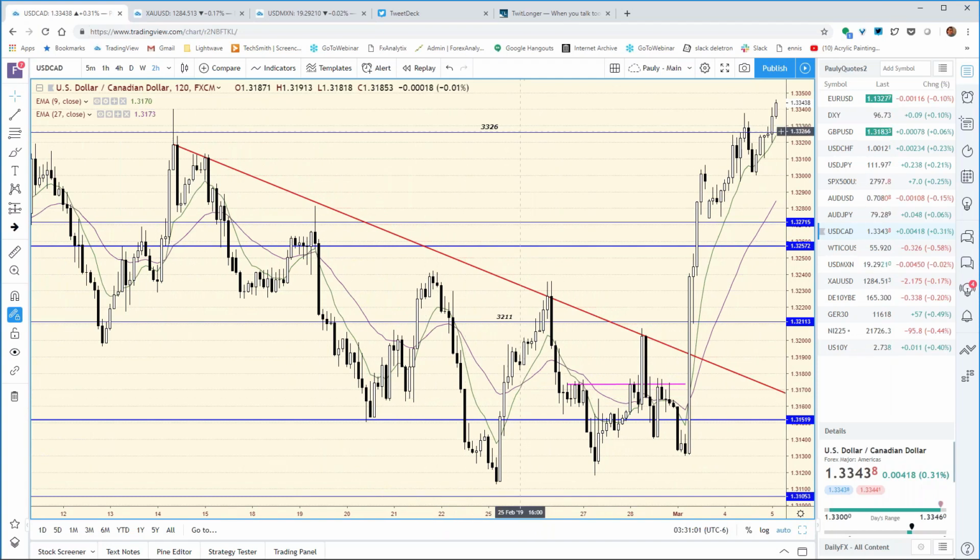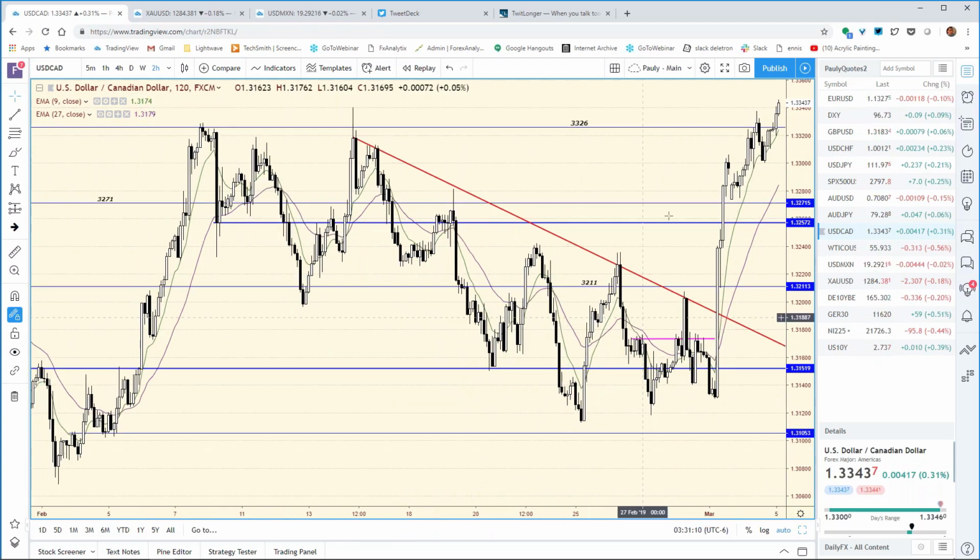We had 33.26, and you can see here we saw a bit of a pause back. We pulled back about 25 pips. But to be quite honest with you, the way that FX has been trading, 25 pips is nothing to sneeze at. But we did get above it, and we paired back, and here we are reasserting ourselves.